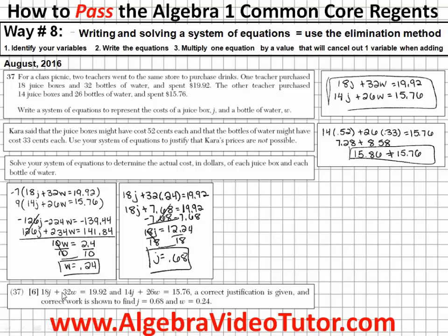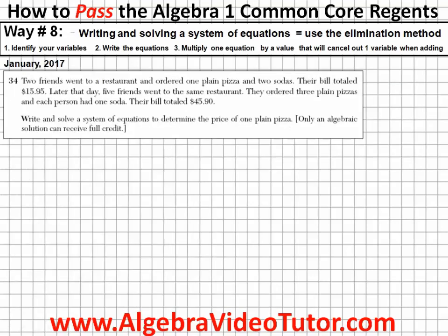Here are the first parts. Okay, you gave a correct justification for this part, and correct work is shown to find J being 68 cents and W being 24 cents. That's 6 points. That's August 2016, but we're not even done. January 2017.